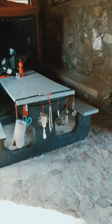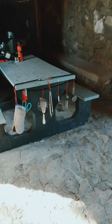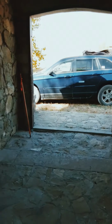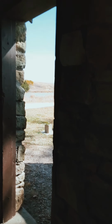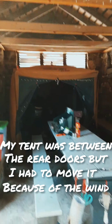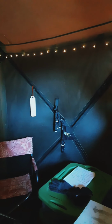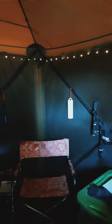I was cooking at this end, but I had to pull it closer to the tent because the wind really rushes right through this door right here into this door, and then there's another door right there, so it can still get pretty windy. It's pretty well fortified though, and it's not bothering my clam down there. Okay, so that looks good, doesn't it?